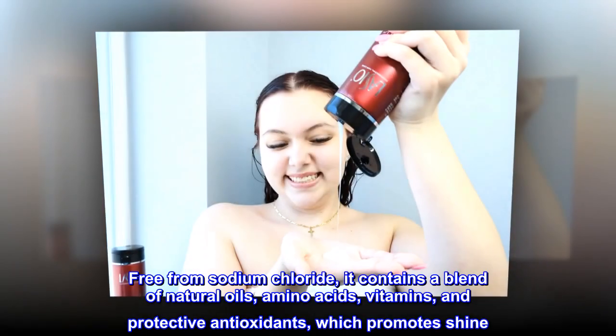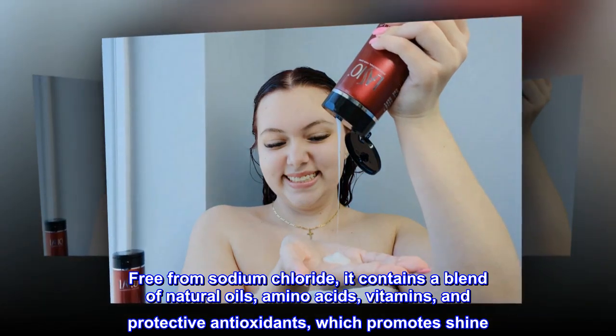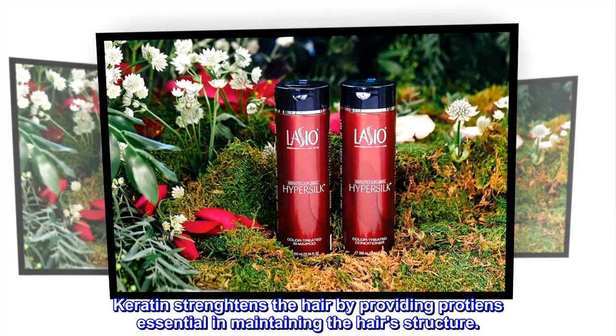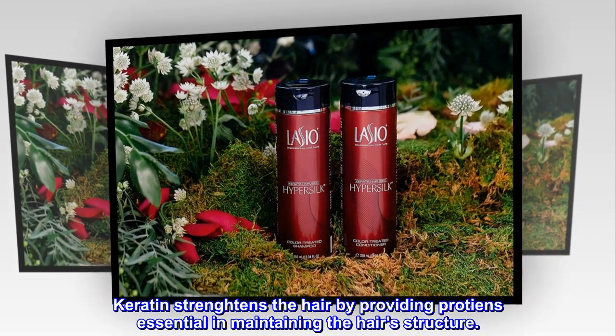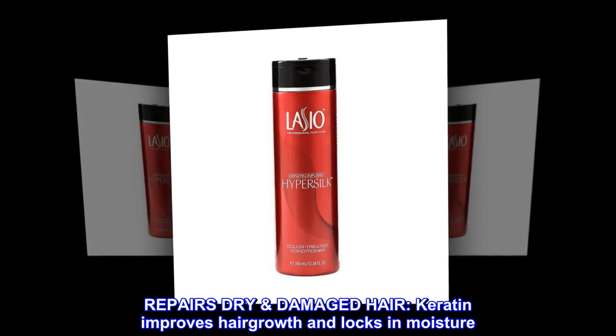Free from sodium chloride, it contains a blend of natural oils, amino acids, vitamins, and protective antioxidants, which promotes shine. Keratin strengthens the hair by providing proteins essential in maintaining the hair's structure. Repairs dry damaged hair. Keratin improves hair growth and locks in moisture.